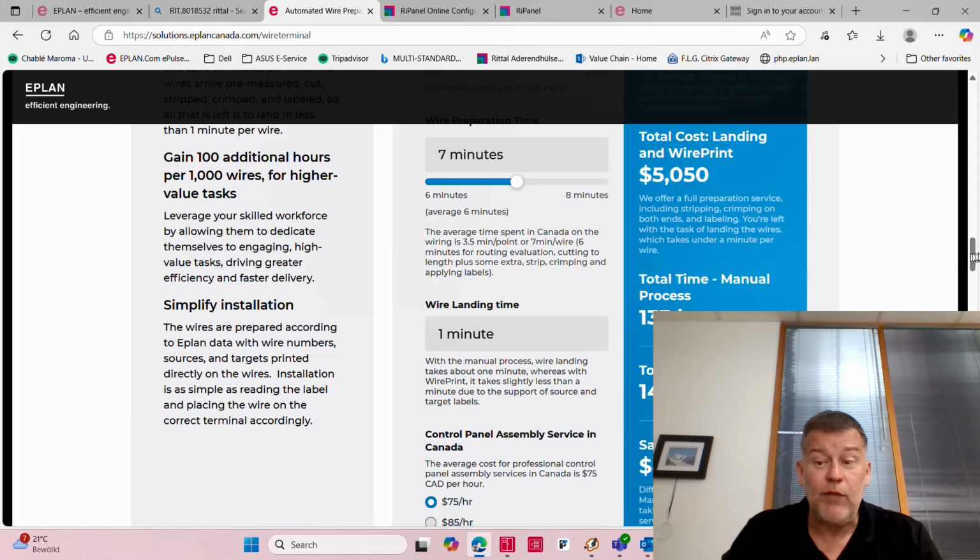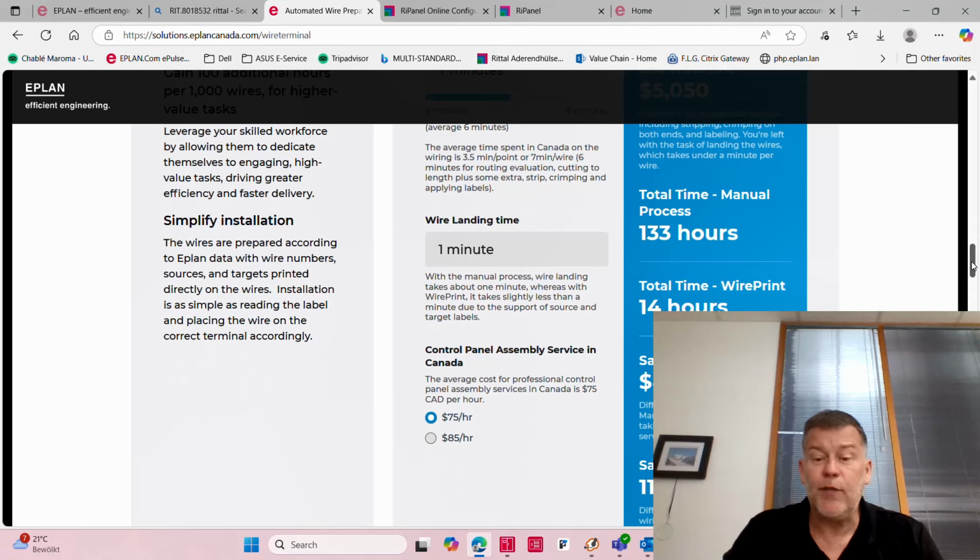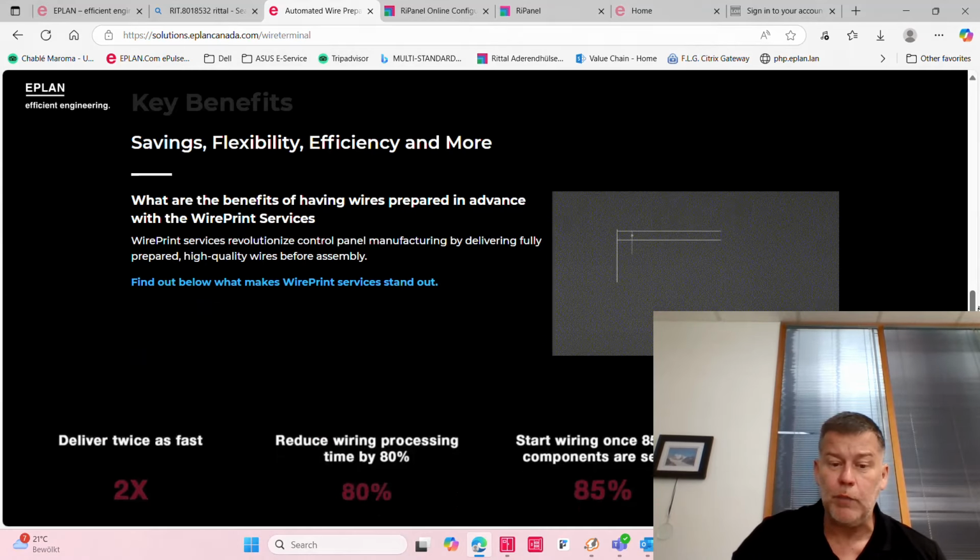The overall savings you can work with is $4,950, and you save $119 an hour. Of course, if your time is charged at a higher rate, you can see these values actually go up. The number of hours saved is not as much. So go check it out on wireprint.com and you can see it.